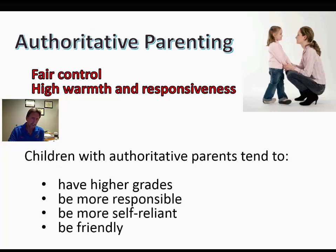So, children with authoritative parents tend to have higher grades, be more responsible, be more self-reliant, be friendly. And this is simply because this is the best combination of fair control, high warmth, and responsiveness. So the child knows that grades are important, but also that they too are important. This leads them to be more responsible, more self-reliant. They're friendlier because they also have a fair amount of social interaction. I just think it's ironic that this is what the authoritarian parents wish for their children as well. However, the authoritarian parents are going about it the wrong way.